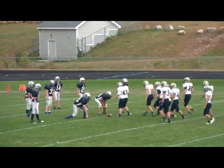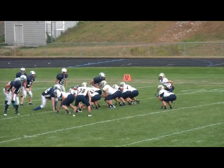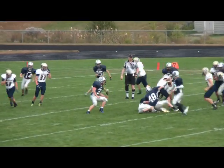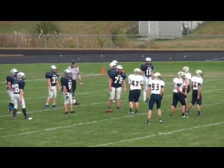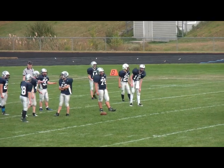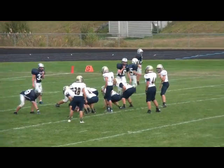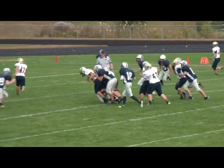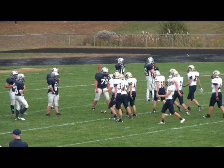Okay, it's about a second and 20. The ball's at the 20. Oh. Okay, and that was really first down. Okay, it's about a second and 18. The ball's like around 18 and a half. Run up the middle. Short. Okay, it's a third and 12 from the 13.